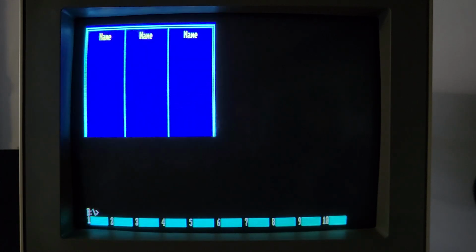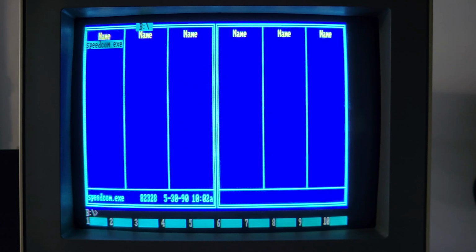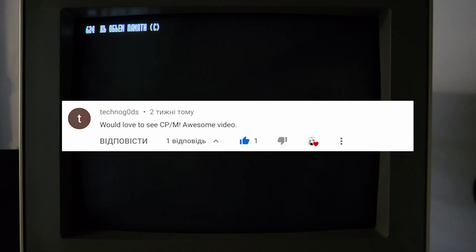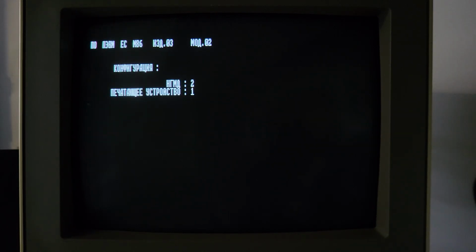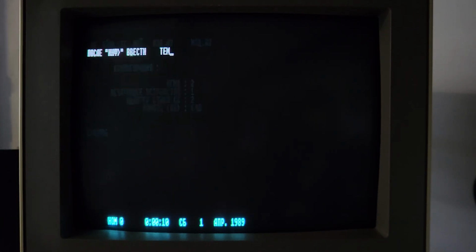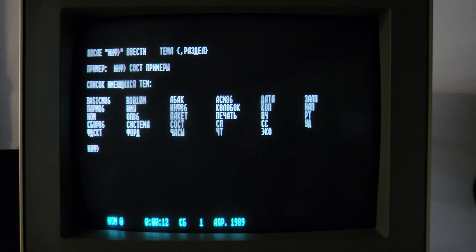Okay, let's do something else. We will reboot to M86 and actually try this Soviet CP/M. I will speed things up a little bit, and here we go. It says: software of ES computer, M86 version 03 modification 02. We have the configuration of these drives and so on. And here we have the list of commands we can use, which we can access by pressing INF.